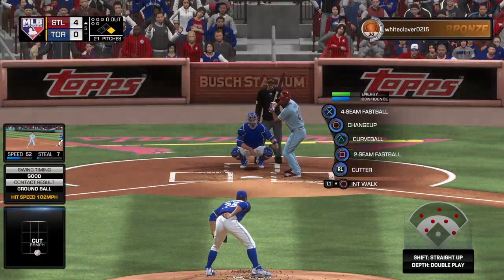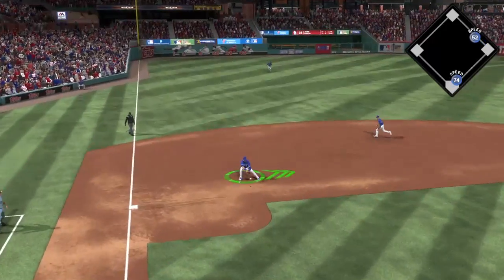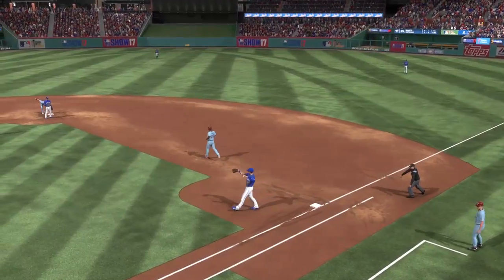Ready once again, Tommy Pham. 2 for 2 with a triple on his batting line to this point. Oh, it's hit to third. 5, 4, 3, and they turn the double play.